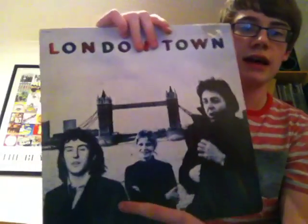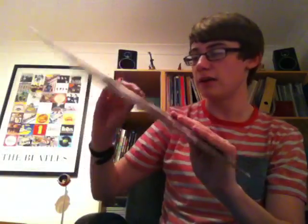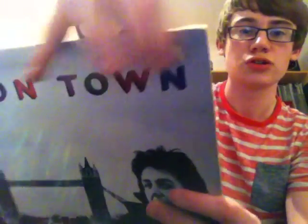And then we have London Town here, and this is the first copy I've got of it, and this is an Italian copy, I believe. Yes, it is Italian, and I got this at the same time as that Venus and Mars one. I got them both for a fiver, so £2.50 each, which is probably a bit more than what they're worth really. And yeah, sleeve here but no poster unfortunately, and also there's a big sticker mark there as well. I just tried to peel it off and it didn't go well either. So that's my first copy of London Town.